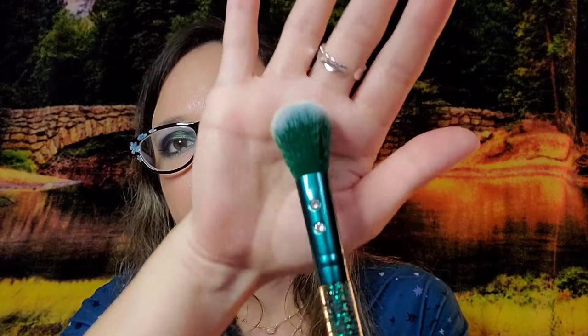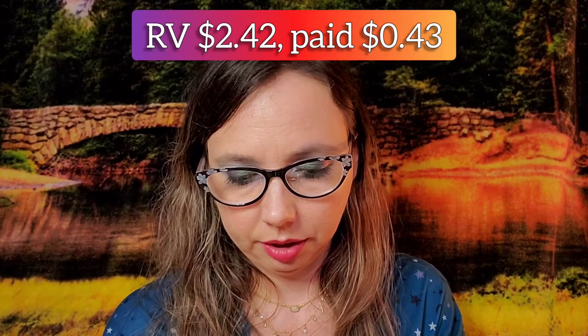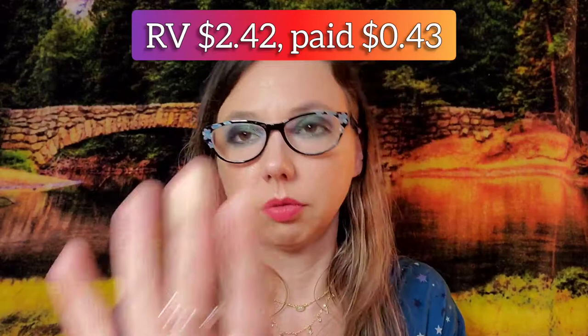This is the SLMS Glam Brush, emerald green, and it is so pretty. I can never get enough SLMS Glam Brushes. Love it. And that is valued at, believe it or not, they actually included a card this time. That is valued at $18.50 for that. Then we get from Essence Cosmetics a Pure Nude highlighter in a kind of a champagne gold. Or just a gold gold.